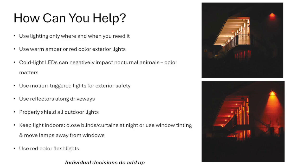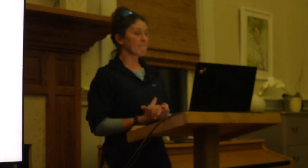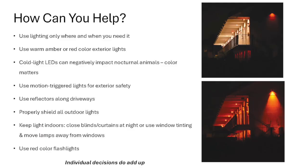So how can you help? As I mentioned earlier on, light pollution is something that's pretty easy, and it doesn't really take a lot of money or a lot of effort. Sometimes it's just changing out a few light bulbs versus a whole big retrofit that may cost thousands of dollars. But some of the main points is using light only where and when you need it. And the next slide, I'll share with you about the warm amber or red color lights.